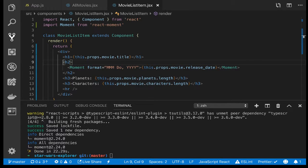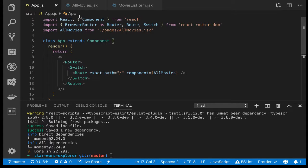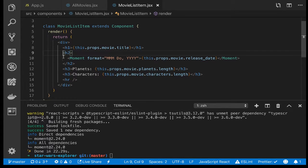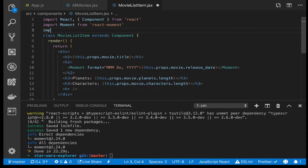So what's next? We have an all movies page. Let's create our movie page. That sound good? So when I click a movie, I go to a page that displays that entire movie. I'm going to first off need to make this into a link, right? And let's do everything.